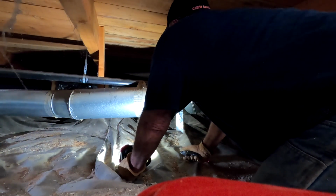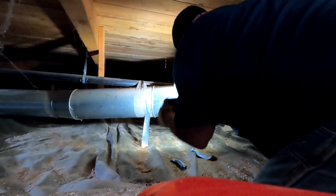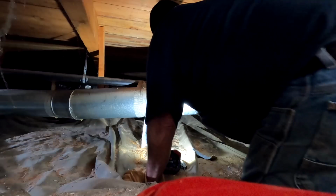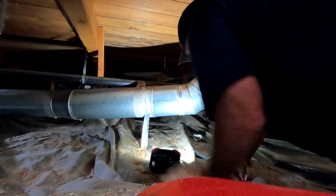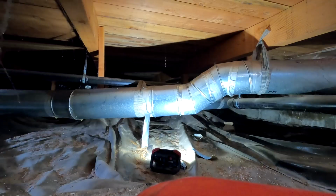All right, so I want to take this apart right here. Oh boy. I'm gonna need, boy, I sure hope I have a socket that size. I don't think I do. That sure would have been nice to have on this job. I do have a nut driver. Yeah, I do.